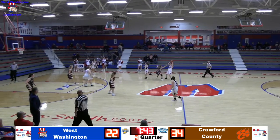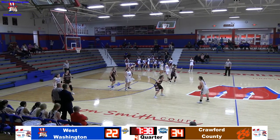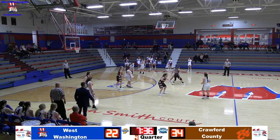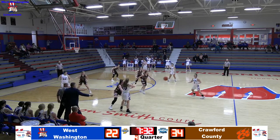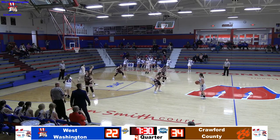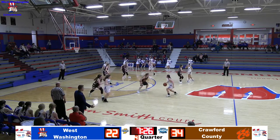Now Alandra with it, cross-court pass for Madison. House is still in the game, trying to force a turnover by the Lady Senator guards. Landra now gives it off for McKenzie. McKenzie now gives it back to Landra. The Lady Senator is really far from the basket here. Very, very hard to score from all the way out here.